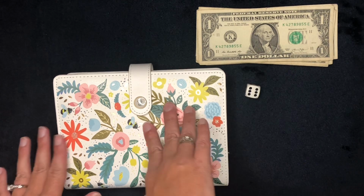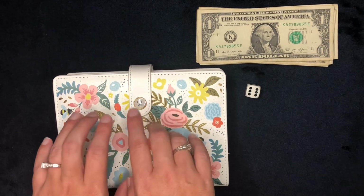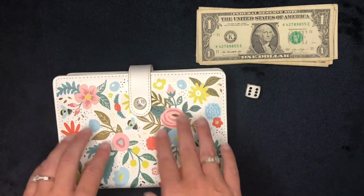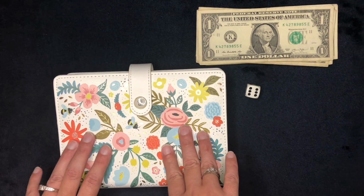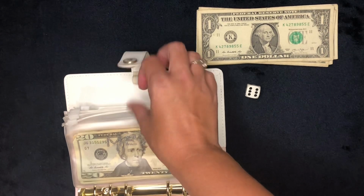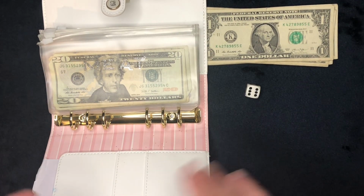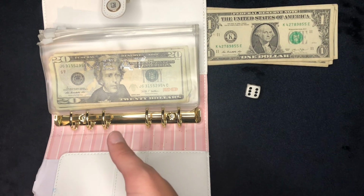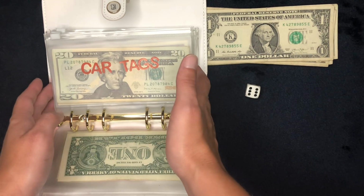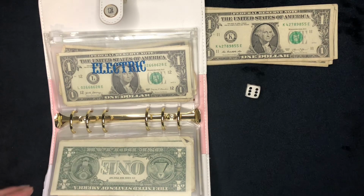All right, so if you're new here, my name is Alicia, and on Friday nights I do my Friday night game night. So I play different games to stuff my low priority sinking funds. Tonight, last week we did a game where we just roll this dice. Whatever number it lands on, that's how many dollars get stuffed into each of these categories. And last week I didn't make it through all the categories. So this week we're just going to pick up where we left off.